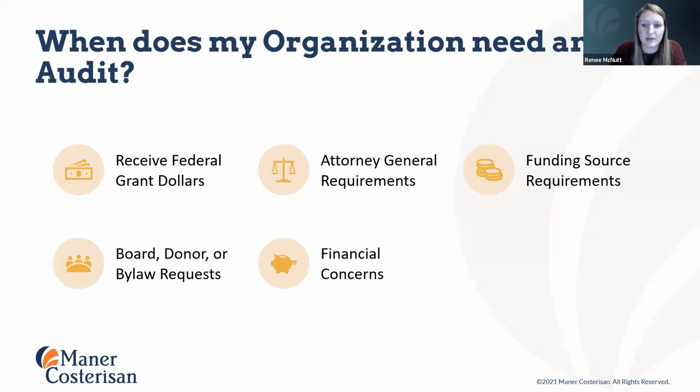And then lastly, financial concerns. If an organization faces financial challenges, has experienced irregularities, or is undergoing major changes, its leadership may choose to have an audit to identify and address financial issues. I have another client whose office manager was caught taking money from the organization, and ever since that event over 10 years ago, the organization has chosen to have an audit done. They have no other reason for that requirement other than they simply would like to have one done and make sure that's not happening anymore.